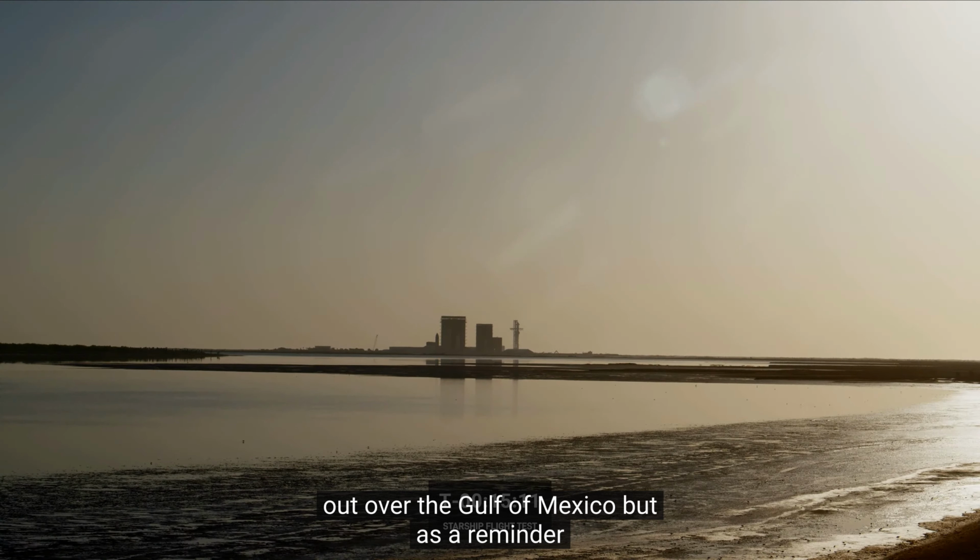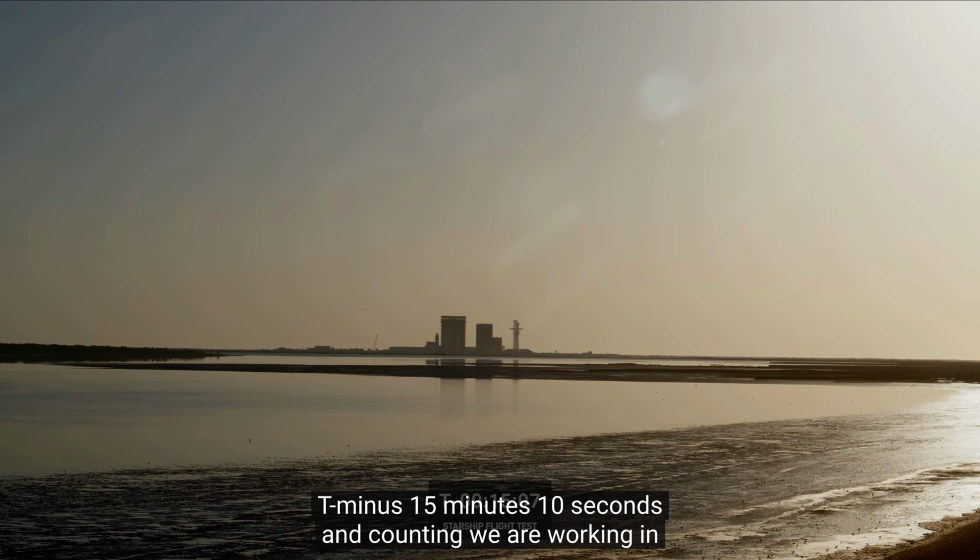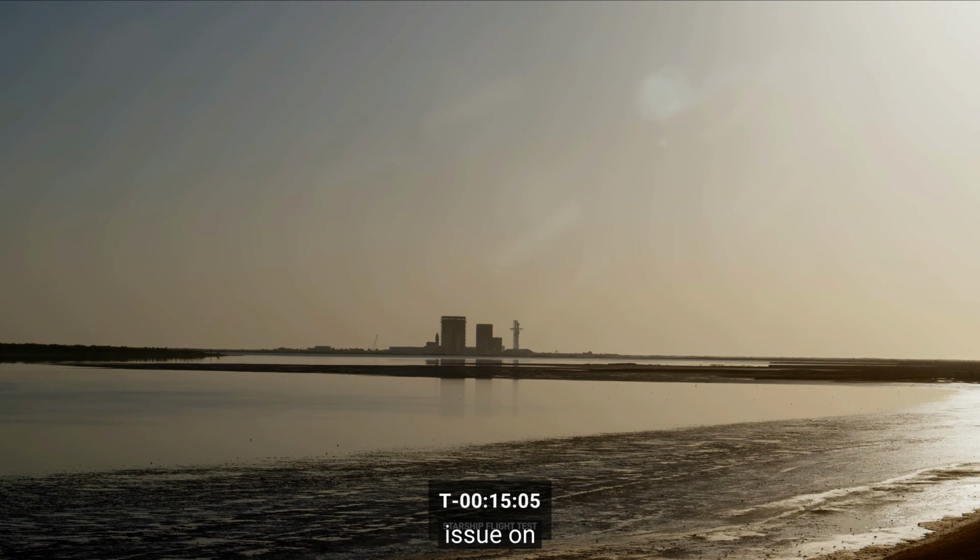Gulf of Mexico. But as a reminder, T-minus 15 minutes, 10 seconds and counting. We are working an issue on the first stage, and we'll bring an update as we get more insight into that issue.